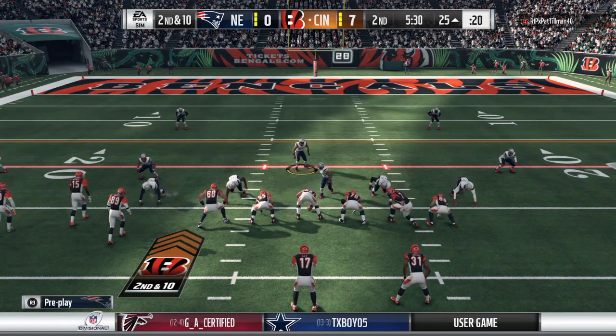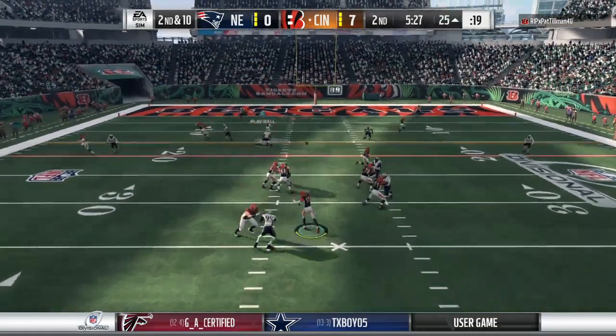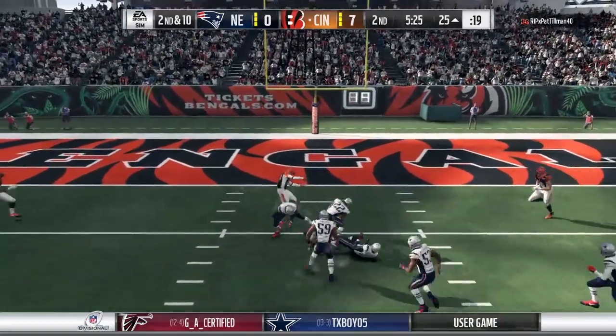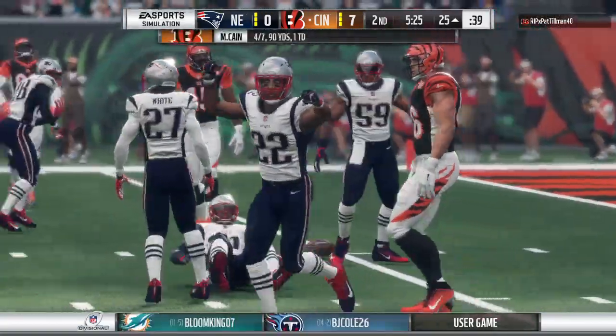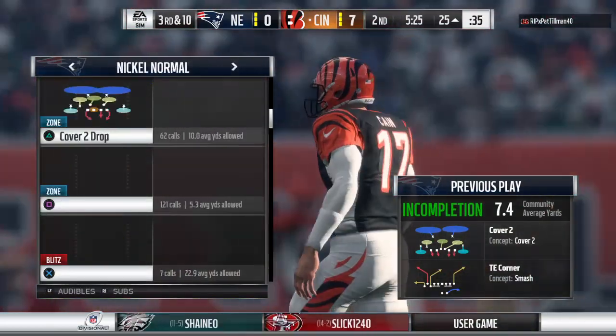The defensive line disperses a little bit here, maybe expecting a pass. Now he'll look to throw here on second and 10. And incomplete there. A nice hit jars the ball free and brings up third down.